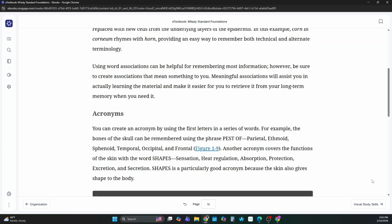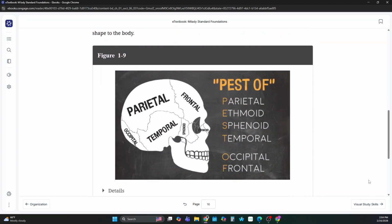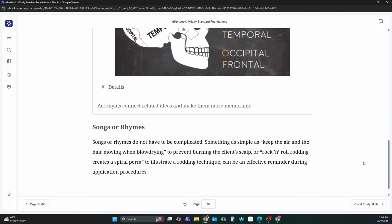Another acronym covers the functions of the skin with the word SHAPES: sensation, heat regulation, absorption, protection, excretion, and secretion. SHAPES is a particularly good acronym because the skin also gives shape to the body. And here is a picture of that. Acronyms connect related ideas and make them more memorable.